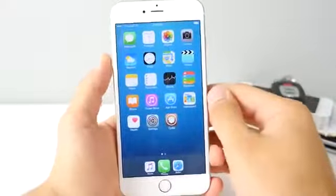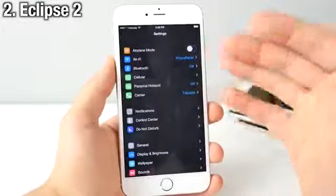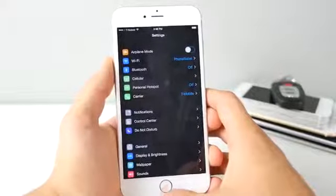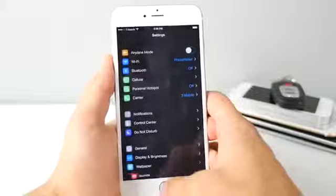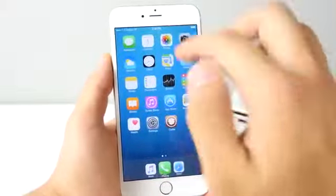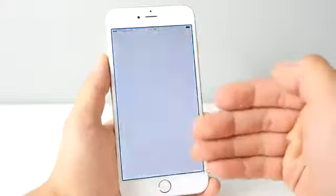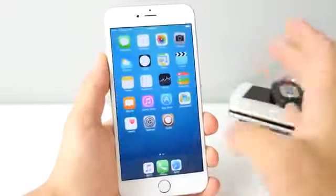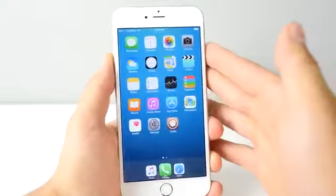Now a tweak I could not live without is Eclipse 2. This actually puts a night mode throughout your entire device, and it works very well with f.lux. So pretty much make it easier on your eyes when using your device in the dark. And this is not just in settings, this is everywhere, from messages to the phone application to every aspect of your device where a menu is concerned. And it really is a nice look. I mean, not only that, but it is easier on your eyes in the dark.